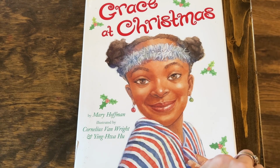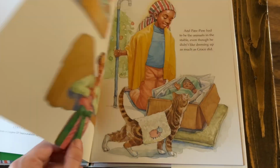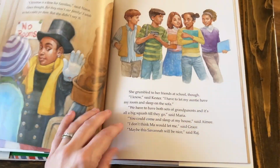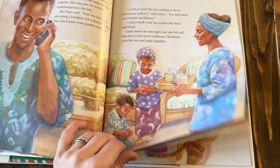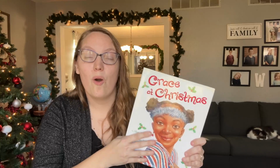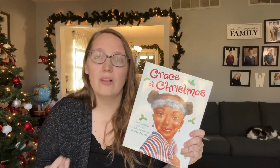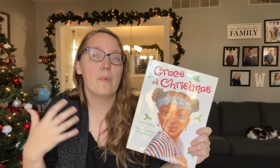This is a book, a new one to us. We got it last year and read it and the kids loved it. It's about Grace and her family. She loves to do the nativity every year to act out the story of Jesus' birth. But this year things are going to be a little bit different because there is a family who cannot get back home to Trinidad to celebrate with their own family. So Grace's family opens up their home and invites this other family to come in and stay with them. But Grace is kind of struggling with this concept, sharing her home with strangers, sharing her things, giving up her bedroom.